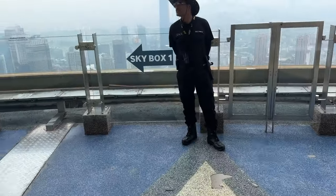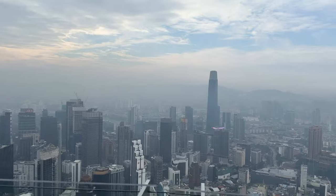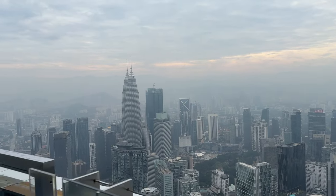Here outside, one can truly see the 360 degrees view of the city in the outdoor under the sky. This morning is a bit foggy and the view is not that clear, but still can see many landmarks around.